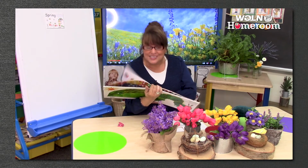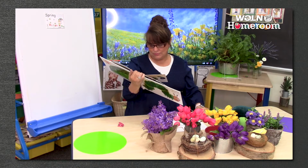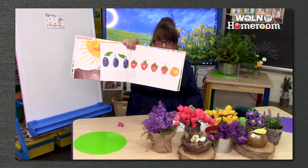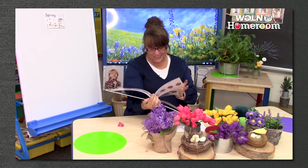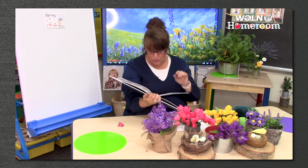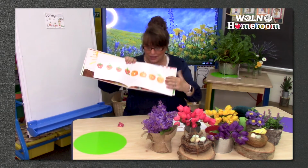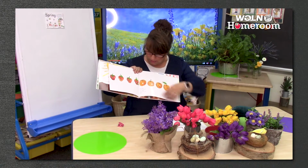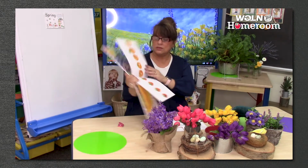On Thursday, he ate through four strawberries. But guess what? He was still hungry. Still hungry. On Friday, he ate through five oranges. But he was still hungry. He has eaten all this stuff and he's still hungry. Look at him. He's crawling through here. Oh, he's so, so hungry.